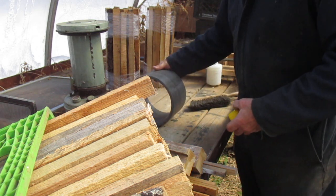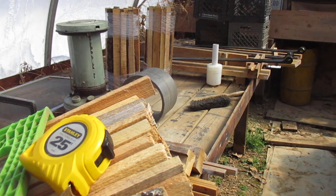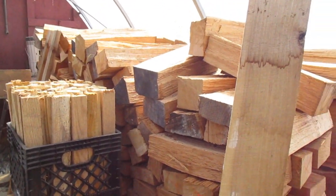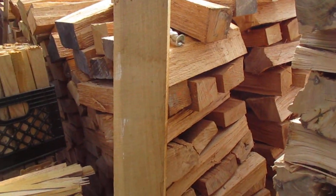Okay, a lot of you know that I have what I call my Cadillac wood, which has been in here for years and years and years. No sapwood, no bark, no bugs, all straight pieces. Red oak, been dried in here now.